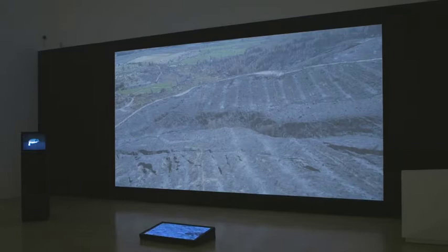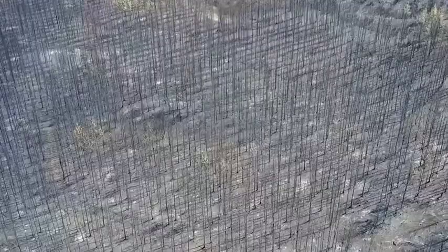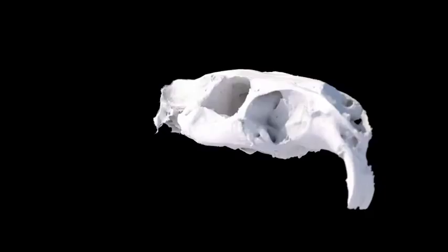My work, it's a multimedia installation that talks about the extinction of a local ecosystem in the middle region of Chile that was lost due to massive fires that we had in 2017, and also about the history about extinction in general, because we're living in times called the Anthropocene. So I'm interested in these kind of interactions of humans and the environment.